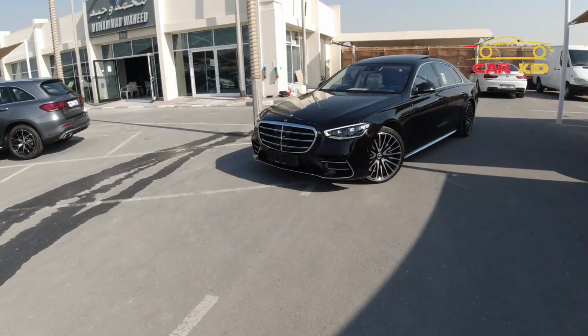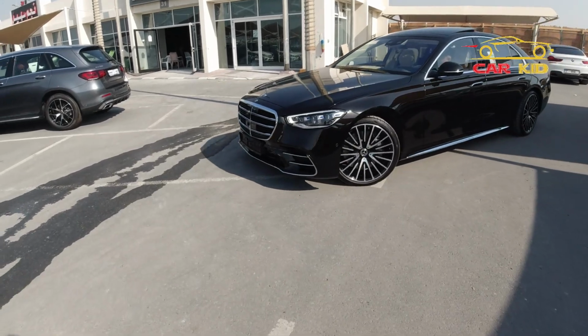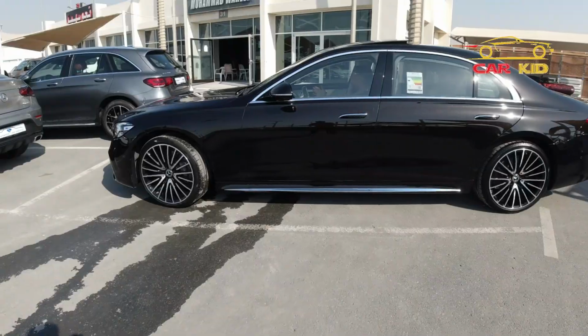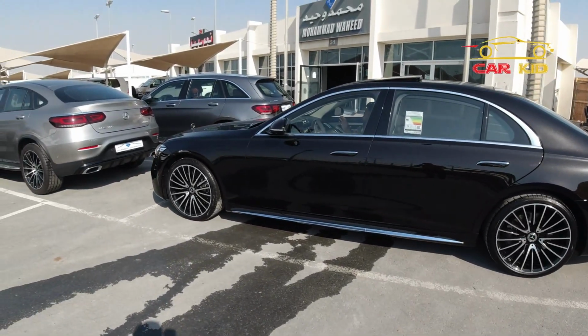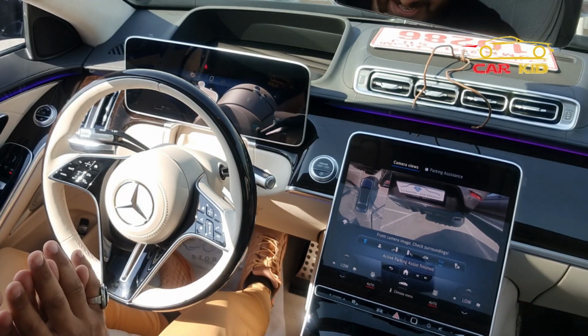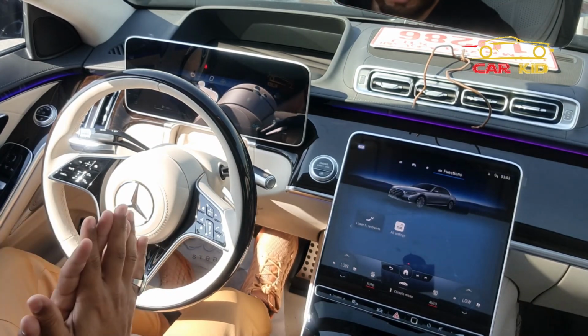This is so amazing, and I'm afraid that the cars in the front, maybe it can hit the cars, but this technology, man, come on, stop. Yeah, so it stops automatically and it brakes automatically.